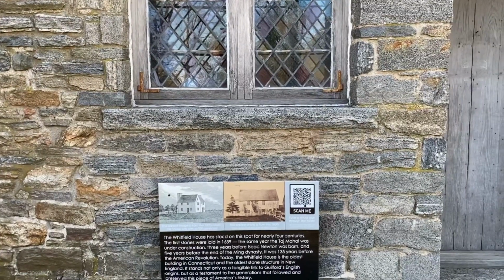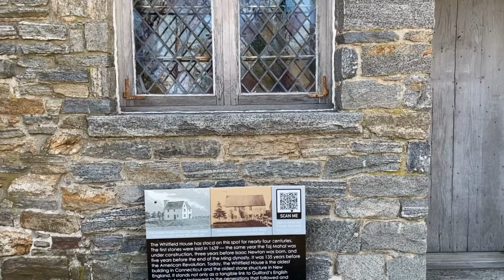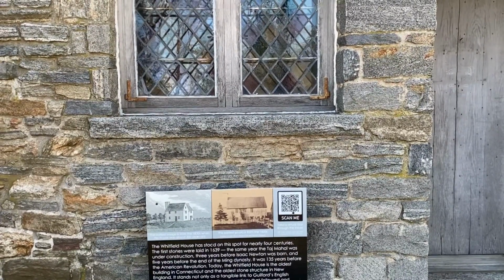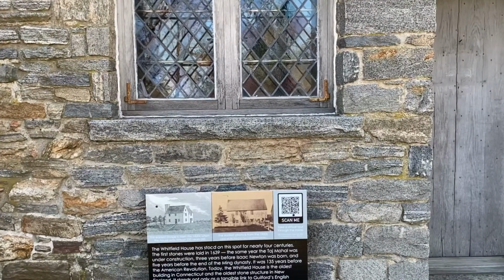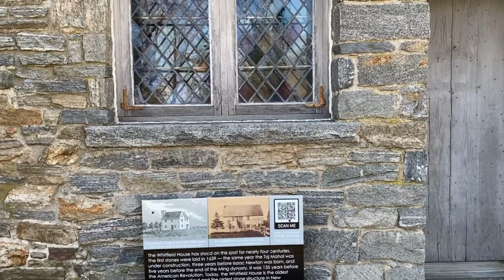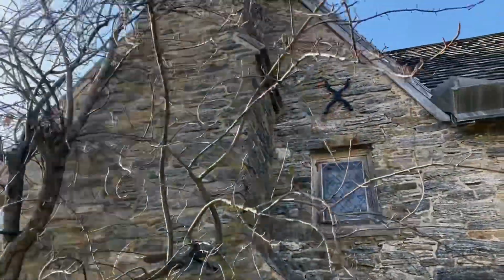Today, the Whitfield house is the oldest building in Connecticut and the oldest stone structure in New England. It stands not only as a tangible link to Guilford's English origins, but as a testament to the generations that followed and preserved this piece of America's history. So let's just check out some of the awesome stonework.